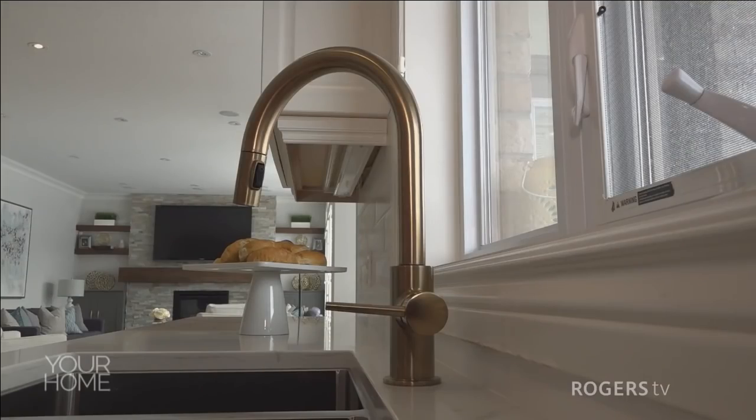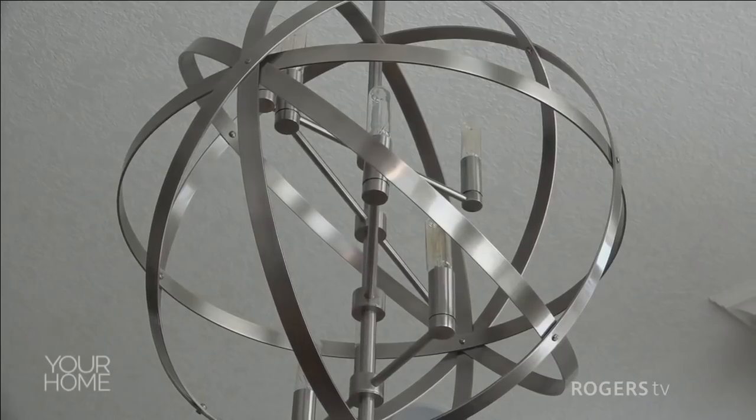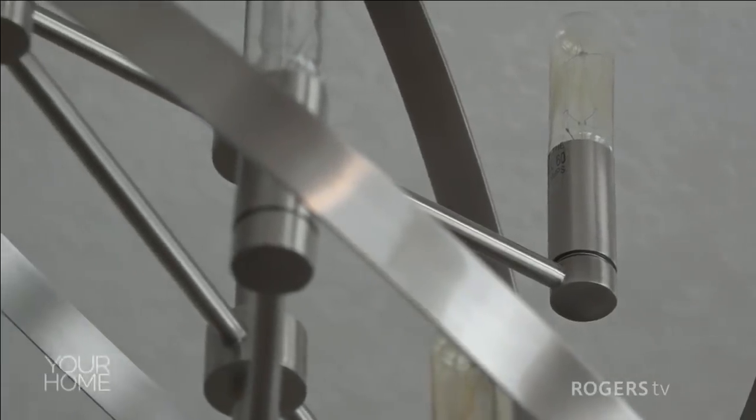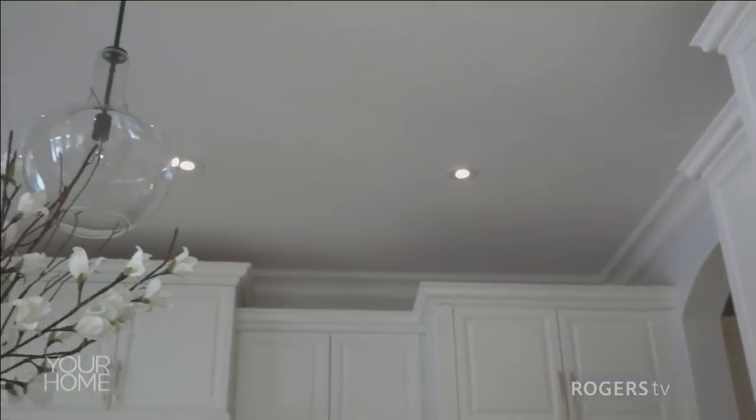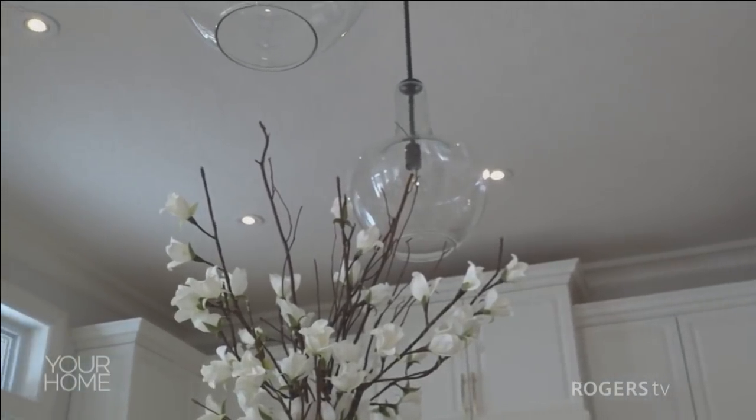And then we incorporated a beautiful gold tap, which I love, love, love how it looks. But again, we did the mixed metals. You'll see the brushed nickel. The lights are just clear glass pendant lights, which we did incorporate as well. And then our nice quartz countertop from Sloan.